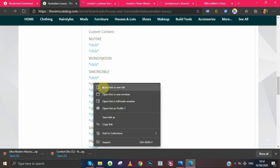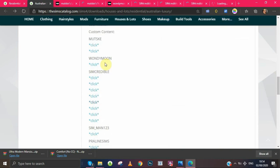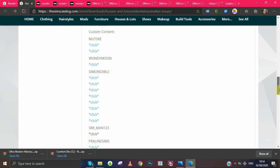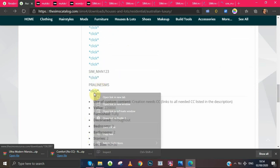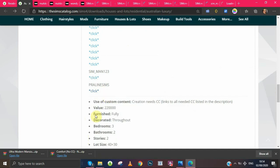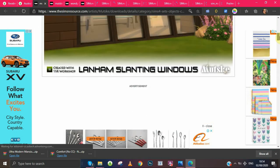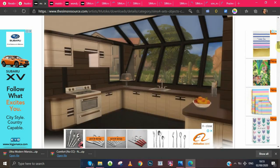Right, so you guys don't need to see this bit, so I'm just gonna come back and do this. But anyways, as you can see, that's what you have to do. You're gonna have to go through and download each and every one of these additional CC before you click download or after. It doesn't matter, but just so that you remember.